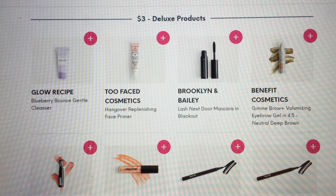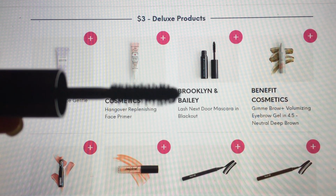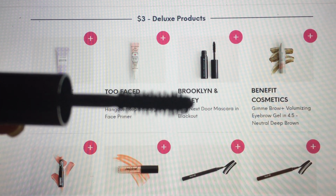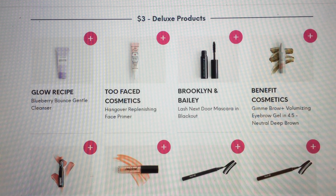So I wasn't overly impressed, but I wasn't under-impressed either, which means I will use this. I just don't think I would end up purchasing it. So if you're looking for a new mascara and you like this type of brush, which I do, it's a straight, long brush, and it has bristles as opposed to those spikies. That's what this one is. And like I said, for $3, that's a good way to try a new mascara.